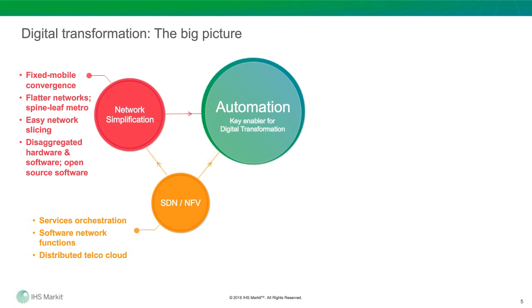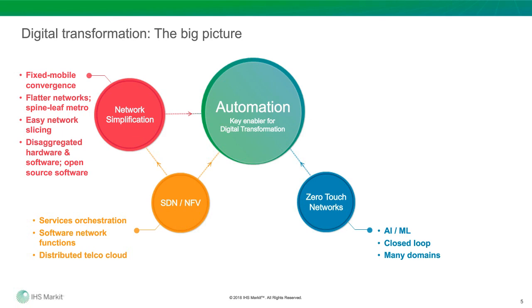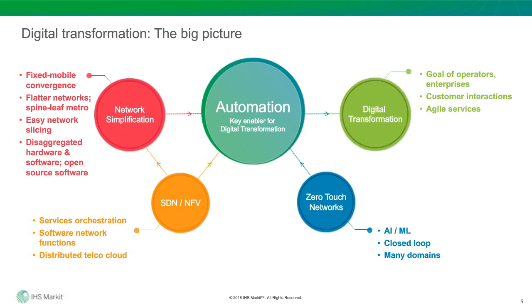Automation is the key to digital transformation. And about a year ago, the ETSI carriers got together to form a direct focus on automation called zero-touch automation and service management. And this includes AI and ML and closed loop feedback into the networks, all the things you need for automation of a carrier network, which is composed of many domains. This leads to digital transformation. It's the goal of enterprises all over the world and operators as well.